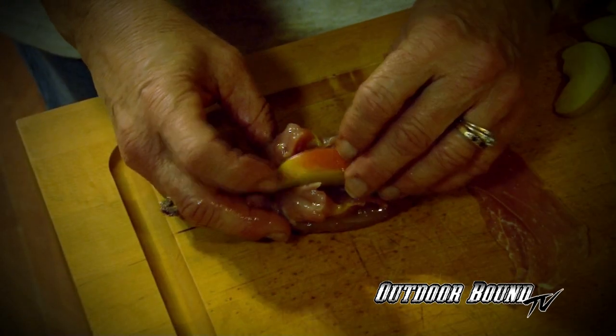You can also put jalapenos in there. Pears are also very good. Something that adds sweetness to the meat and keeps it from drying out.